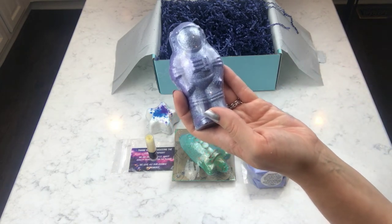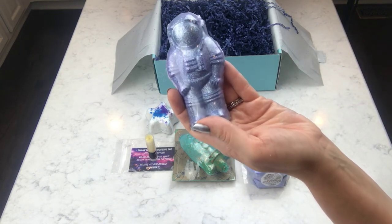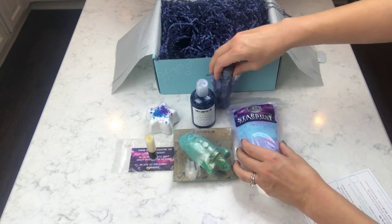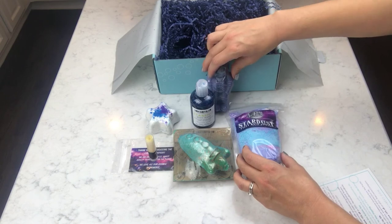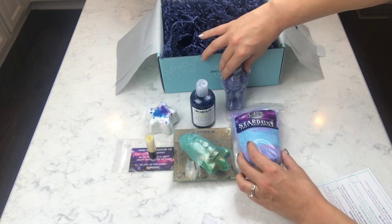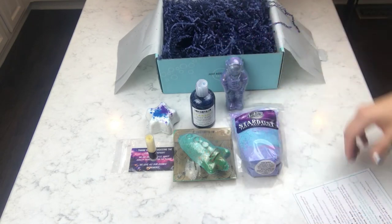So anyway, this is really cool. It's just absolutely adorable, and everything is super sparkly because it all looks like a Starry Night kind of situation. Okay, so I think that's it.